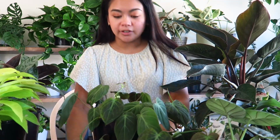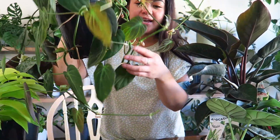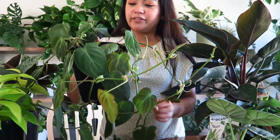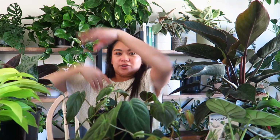So this has 4 plants potted into the one large pot. It's still looking a little bit unruly and messy, and the vine itself is very, very leggy. I feel like it has the same growing characteristics of a heartleaf philodendron. The vines don't just grow out straight and long, just like the devil's ivy does. This one just kind of goes every which way, growing out in every direction.